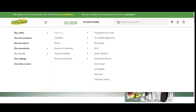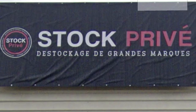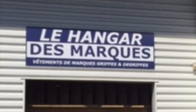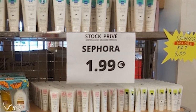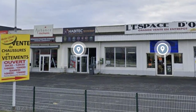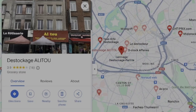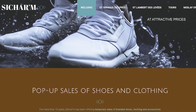Stock changes fast, and each store may have a different selection. So now let's talk about the smaller, independent liquidators. These are the unicorns of discount shops. Usually they have by far the best deals, but they can be hard to find. They don't usually advertise any more than a big sign on the street. Even finding them on Google can be difficult, since the results pull up everything from grocery outlets to appliance stores.